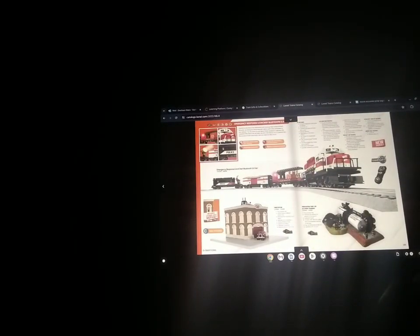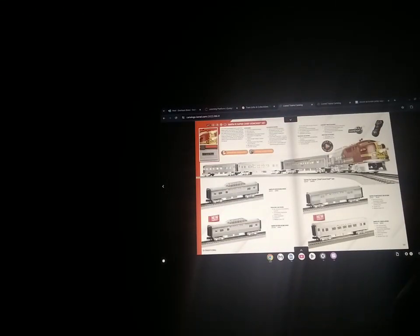They have the first responders set, emergency response set. They have a fire station, a firefighting tank car, accident training, the Santa Fe Super Chief Line Chief set, which includes a locomotive and two passenger cars and an observation car, with the Santa Fe Vista Dome car, another Vista Dome car, a Santa Fe baggage coach, and a Santa Fe coach.